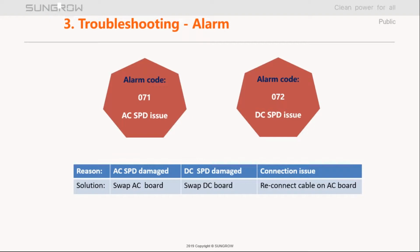For SPDs, you have AC SPD issue and DC SPD issue, which are 071 and 072. In case a surge happens from the grid side, or from the PV side, the respective SPD will go out of the system, or damage itself and protect the inverter. In that case, you will see a 071 and 072.